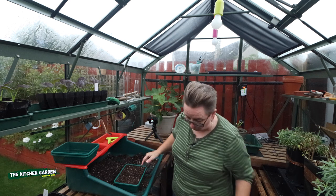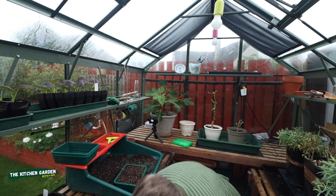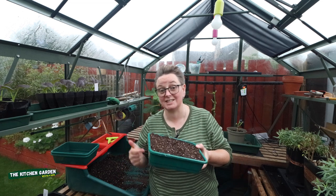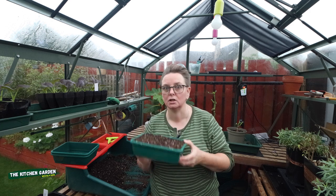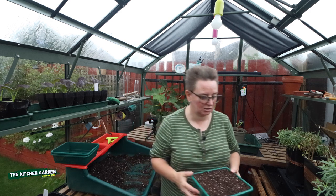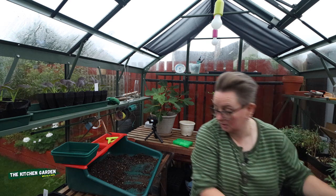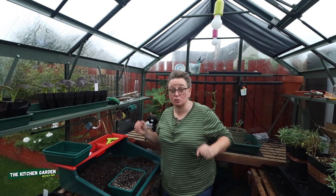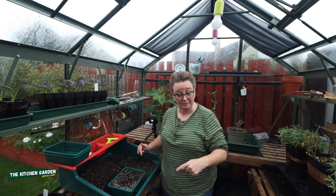Right, okay, I need to water this and I don't want to get everywhere wet. So I water the soil before I put seeds in it, give it a really, really good soak, and then I put the seeds in it. So hang on. And there we go. I've given that a really good soak, and now I'm going to sow some peas in it.